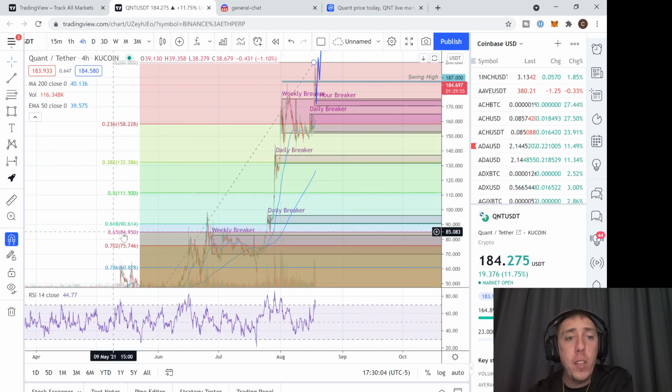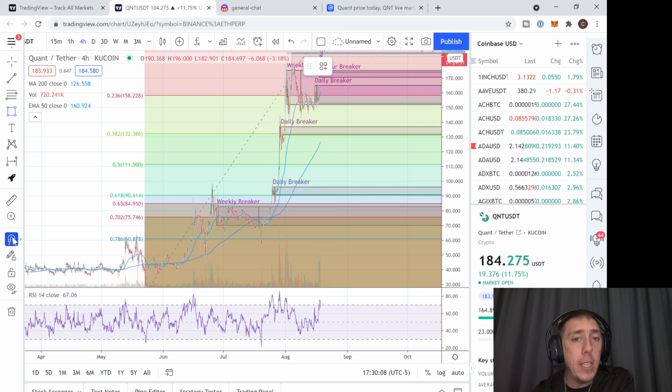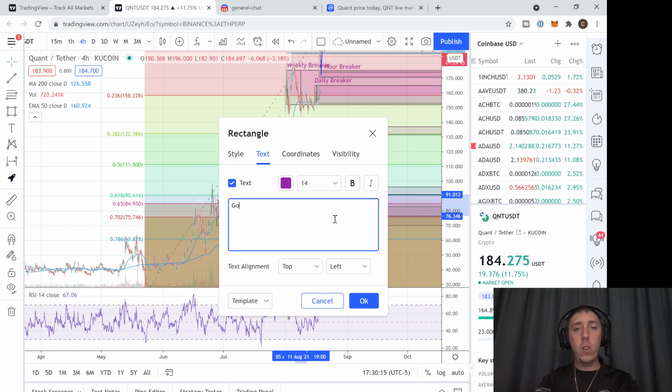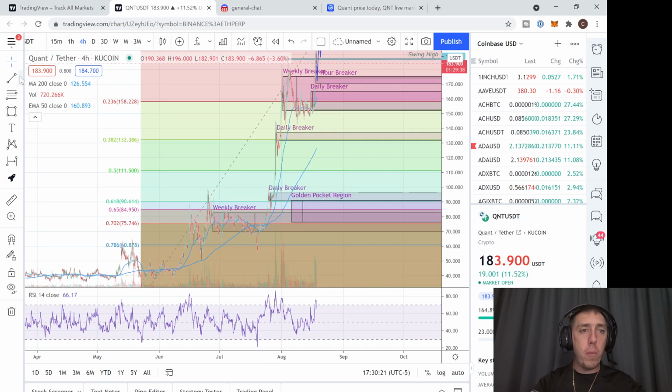The important thing is you need to make sure you're very consistent and watch these levels and don't stress out by zooming in too close. That's why I did a top down analysis, right? So I'm going to go ahead and annotate that. I'm going to annotate this as the golden pocket region. Okay. Let's go ahead and get rid of this. Let's do this. I'm going to do one more thing. I'm going to go in here.